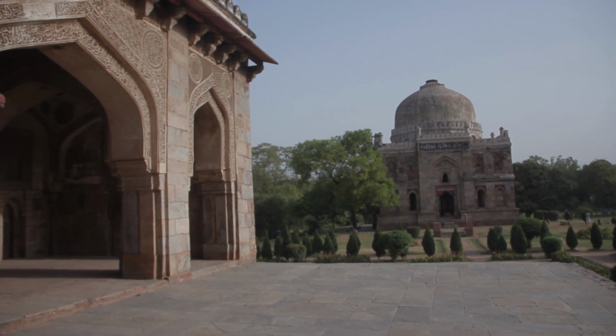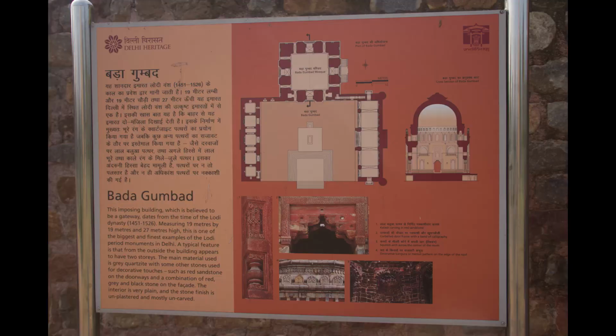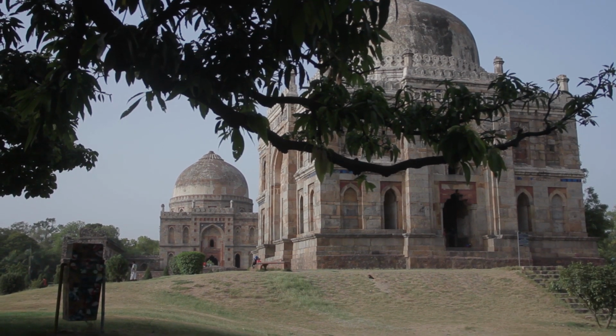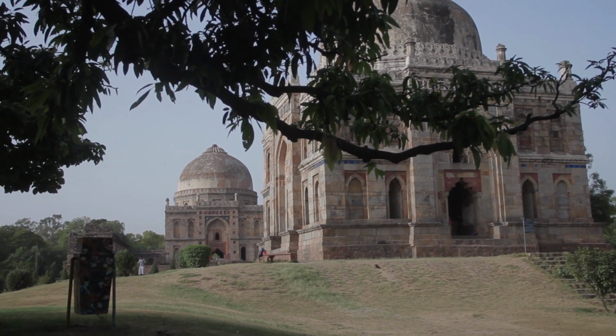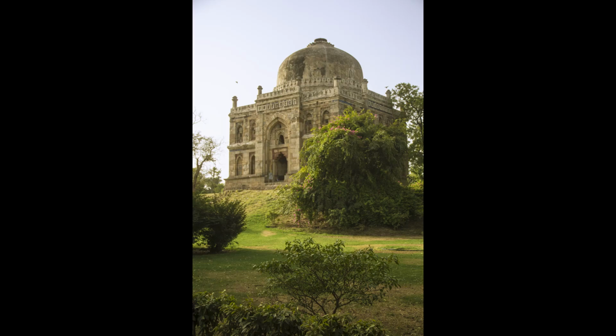Interestingly, there isn't historical consensus on what the Bara and Shish Gumbad were. The Bara Gumbad looks like the surrounding tombs on the outside, but has no evidence of a tomb within, so it may have been a large gateway to something instead. The Shish Gumbad is clearly a tomb, but there's disagreement on whose it was. People generally agree that the buildings were erected in the late 15th to early 16th centuries, though.